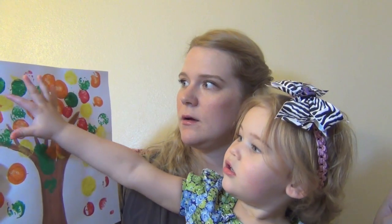And then I just used colors of leaves. So orange and red and green and yellow. And I used finger paints, so it was really easy to work with. We did one color at a time. Orange, yellow, red, and green. That's orange. And green. Very good.